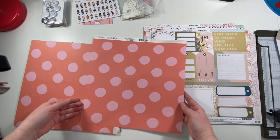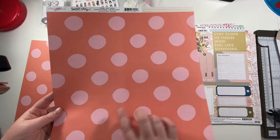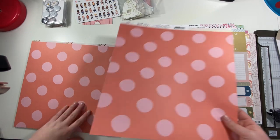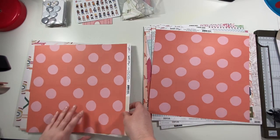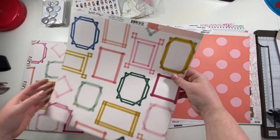And then Sweet Story. Crepe paper, almost every collection they have a giant polka dot like this, with some contrasting colors. And it is my favorite paper ever. So, I mean, it's always my favorite in every collection. So I got 2 of those.